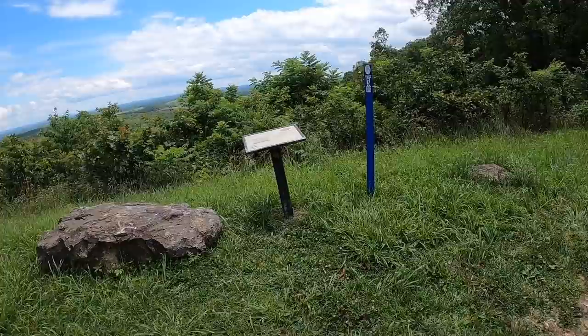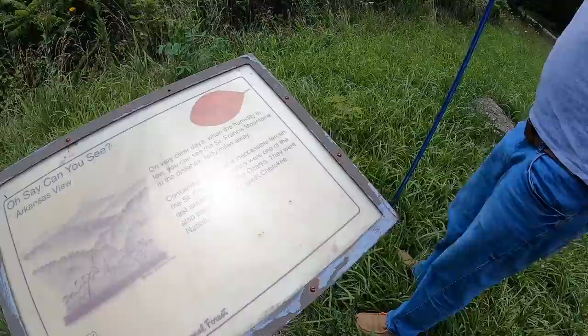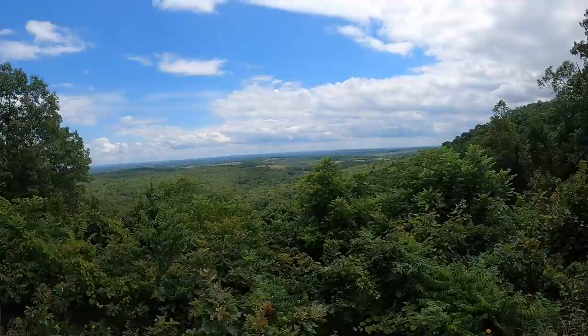Let's see, can I see? Usually when that ain't all grown up, you got a pretty view here. But yeah, I can see that it is. Those blue mountains out there, those hills are Arkansas.